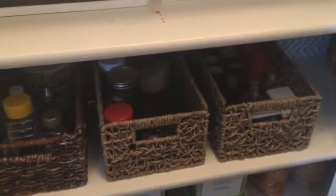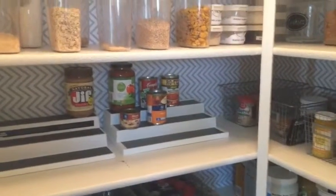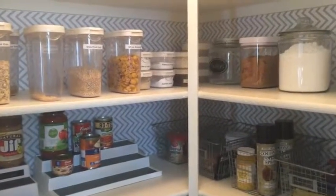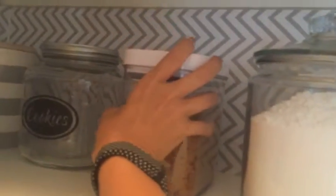And so I could never see that. And then also the 2 canned goods shelves were also at the bottom, and I just could never see them. So I wanted to move them around so that they were eye level and so I could see them. So it's amazing what cleaning things out and switching things around so that you can see it better does for the functionality. So we added, let me just show you, we added this chevron paper.